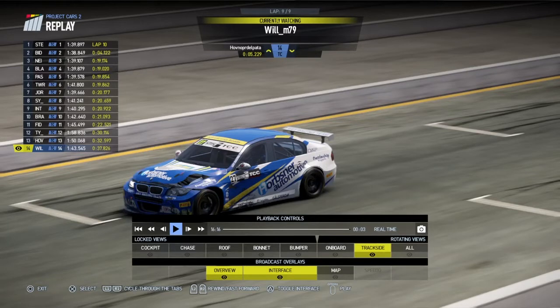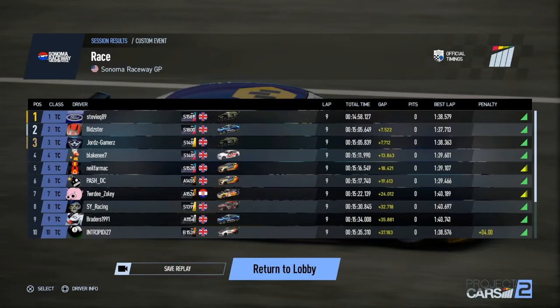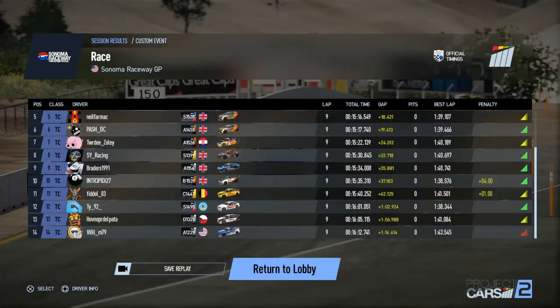And as we come back from that, now we go to the results. Okay guys, here's the results then after race 2. It is Stevie who wins by 7.5 seconds. Well done to Stevie. From Bidster in second place, only just ahead of George. Fantastic finish by them. Then it's Blake in 4th. We've got Neil in 5th. Pash is in 6th with Twerdy 7th. We've got Cy Racing in 8th. Bradders in 9th as we go over the page.